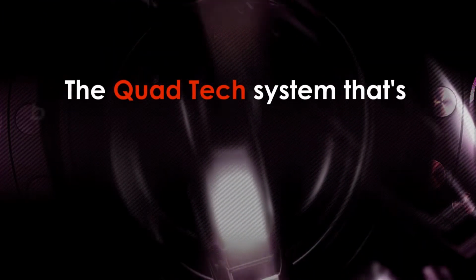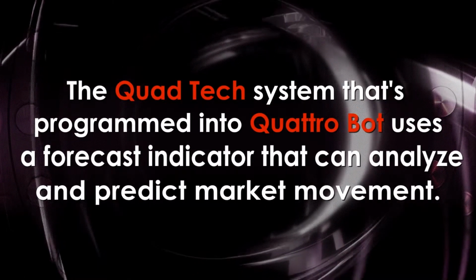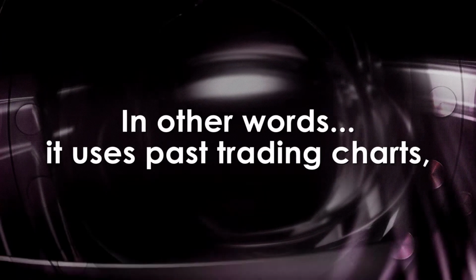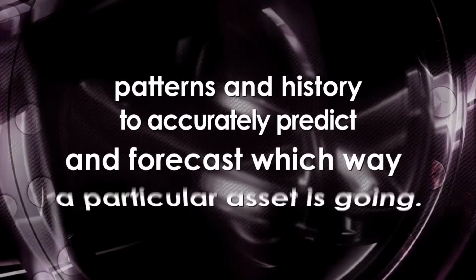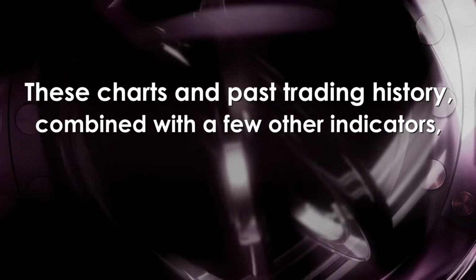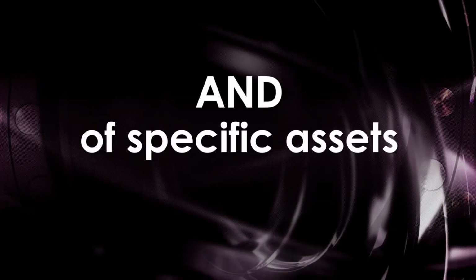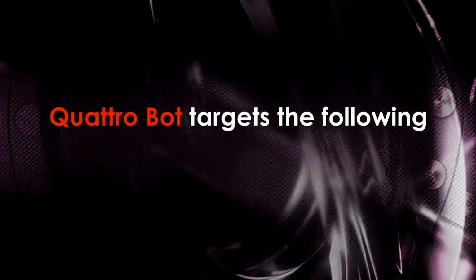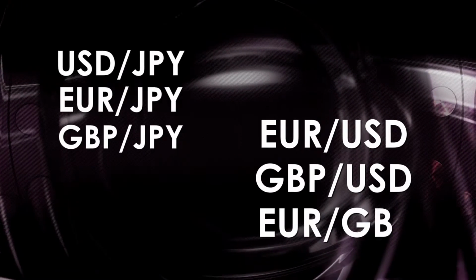The Quad Tech system that's programmed into QuattroBot uses a forecast indicator that can analyze and predict market movement. In other words, it uses past trading charts, patterns, and history to accurately predict and forecast which way a particular asset is going. These charts and past trading history, combined with a few other indicators, can accurately analyze and predict the direction of the overall market and of specific assets in general. QuattroBot targets the following major currency pairs: US dollar-yen pair, euro-yen pair, pound-yen pair, euro-dollar pair, pound-dollar pair, euro-pound pair.